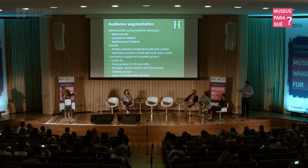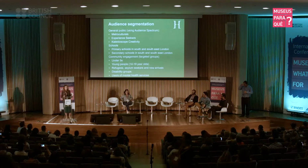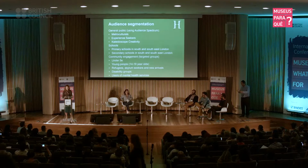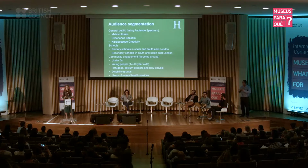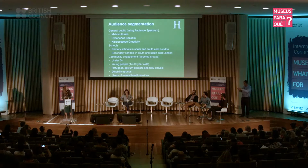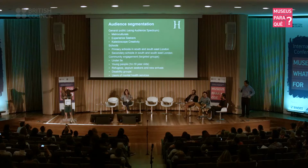In terms of experience seekers, these are active students, recent graduates in early to mid careers. They're seeking out experiential opportunities to socialise with their friends, and they share all their experiences digitally. And then kaleidoscope creativity, who have low levels of cultural engagement. They're culturally diverse and often economically challenged. We have schools, who are a priority group, and then we do a lot of work with marginalised and vulnerable groups. You can see here, under refugees, asylum seekers, disability groups, users of mental health services.